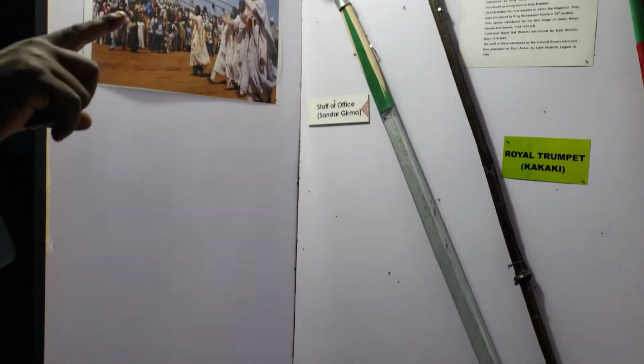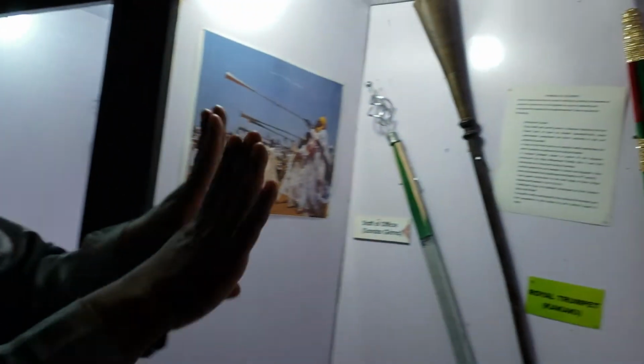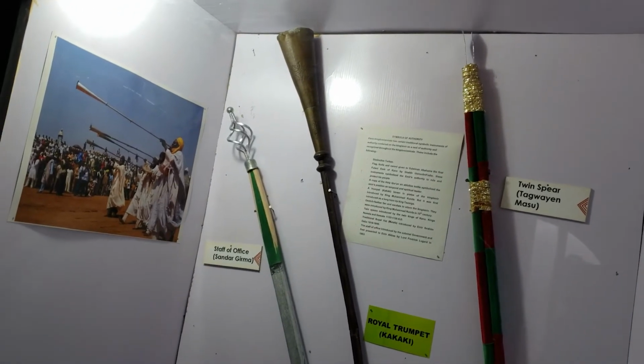Come see the twins first. Twins first, introduced by the two kings of Kano, King Nawata and Gawata, 1133 to 1134 AD. You understand? The spare of these twins, I connected into one. It's like the staff of office of the emir of Kano. Wow. See how the emir receives.